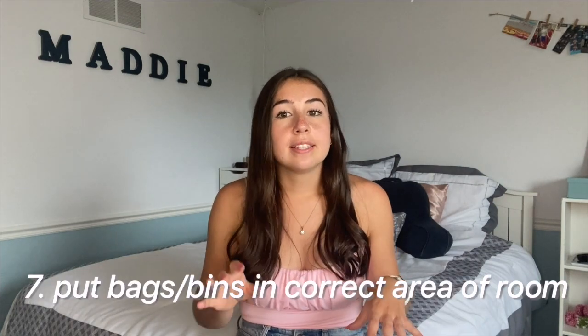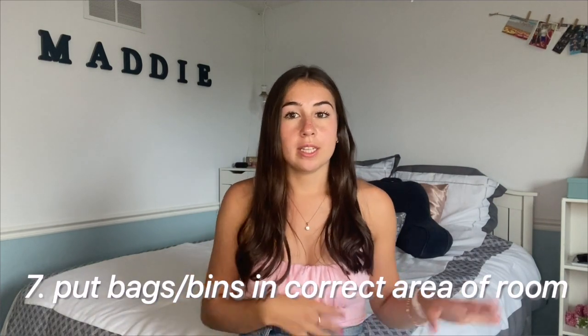So once you get everything into your room from the car, you are going to be very overwhelmed because it looks like so much stuff. But one of the things that is super helpful is to put bags in the sections that they're supposed to be in. So like put the desk stuff by the desk and the bed stuff by the bed and stuff like that. And then go section by section in your room and unpack.